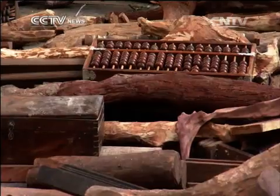We're at a street right by the People's Park of Haikou where they sell all things made out of this special kind of wood that can be found mainly in Hainan. And this place is only open on Sundays.